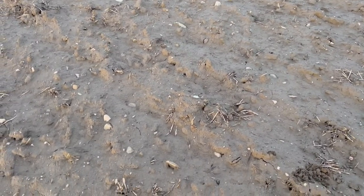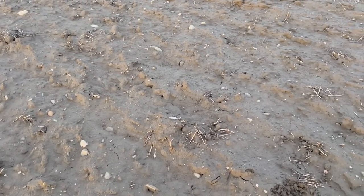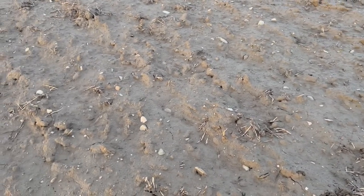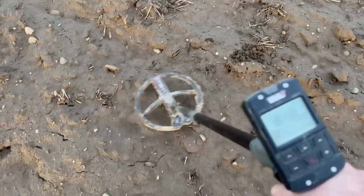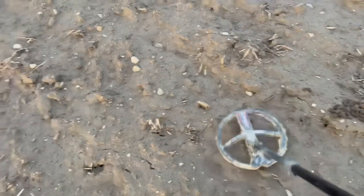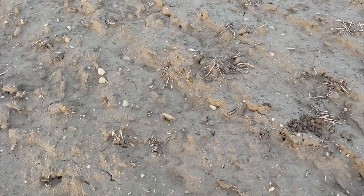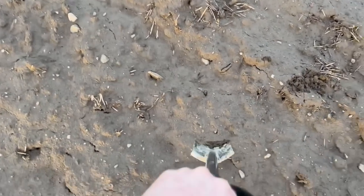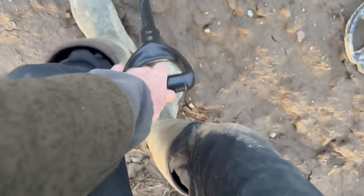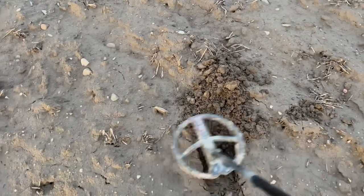It didn't take long, just 3 or 4 minutes in. I'm roughly halfway between the edge of the field where I started and the trackway. I've probably walked about 100 metres, and we've got our first diggable signal. Pretty solid 81, 82. I get the feeling though it could be aluminium, but it could be a coin. Right about there. Look at how soft that ground is. Oh, I hope the rest of the winter stays like this.